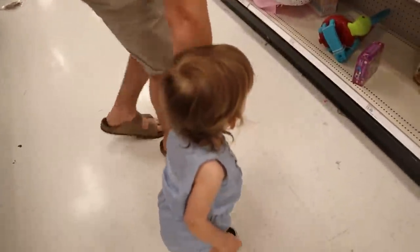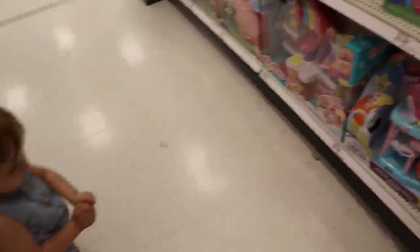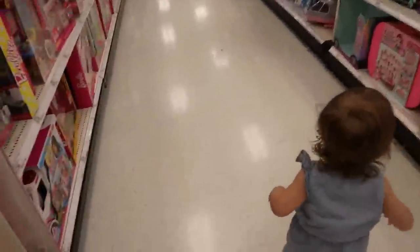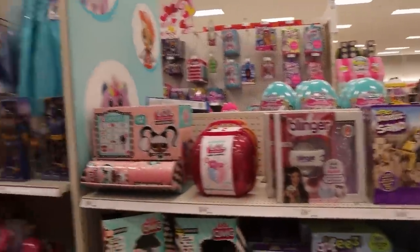Come on, let me walk her around. Let's go to the other section. What? Do you see something? You're running out of time. You're not gonna get anything if you don't pick something. Go. Do you want anything over here? Barbies? Come on! We need to go to the unicorn eggs. You know she loves those.